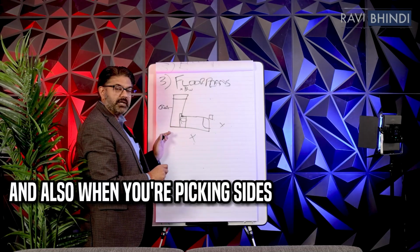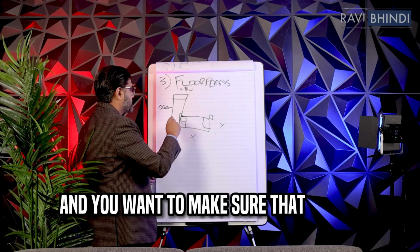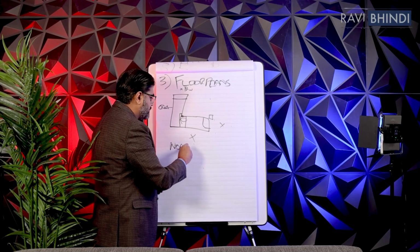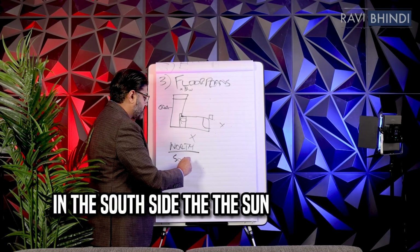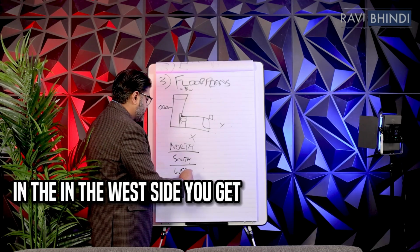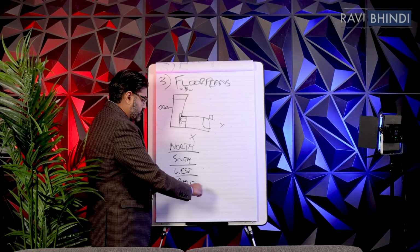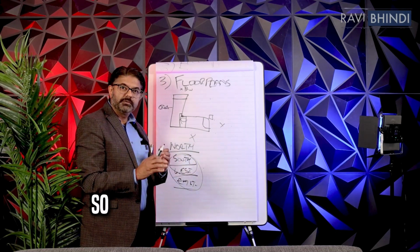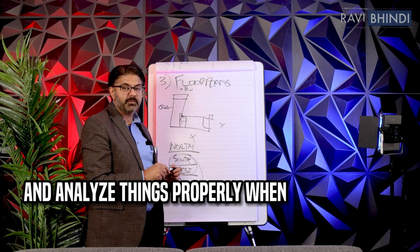And also when you're picking sides in terms of floor plans, you want to make sure for the brightness that it will have natural sunlight, because with north side, you usually don't get that much sun, right? In the south side, the sun is quite a bit, so you get sun throughout the day. In the west side, you get evening sun, and on the east side, you're getting morning sun. So sometimes you have southeast, southwest. So pick your plans accordingly based on this configuration and analyze things properly when you're buying something.